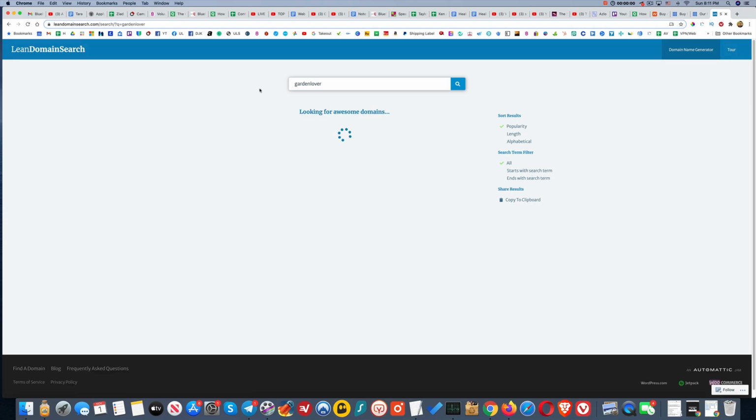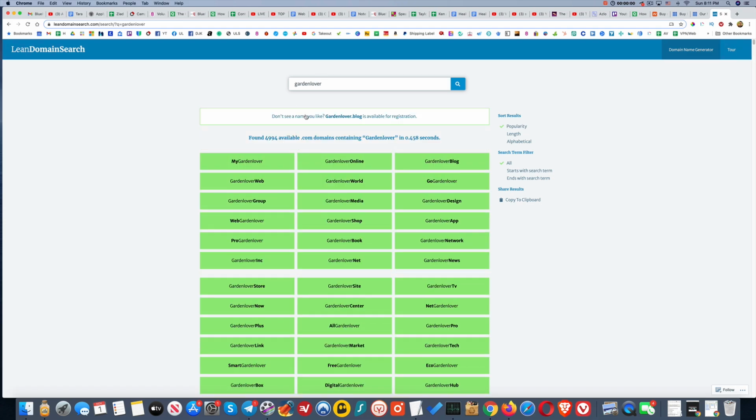garden lover. Okay. So here's an example where garden lover looks like it's probably taken. And the reason we know that is because they had to put a word on the beginning or the end of it. And so this is an example where they will add some words to the front or to the end to see if there's something else you might like. You might find something here, you might not. It might give you inspiration, but what's nice is over here you can change your search term filter.